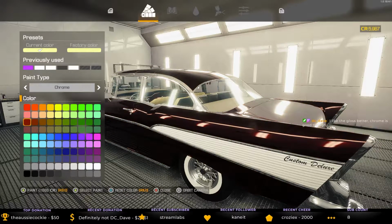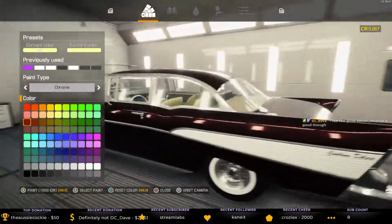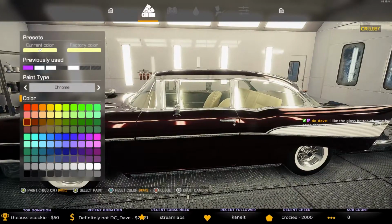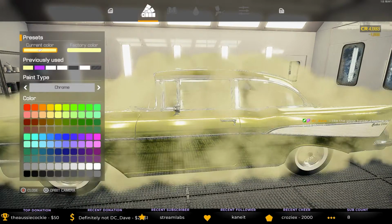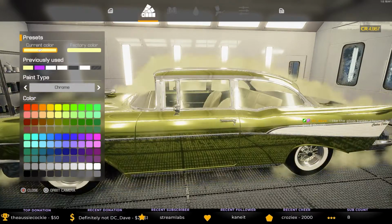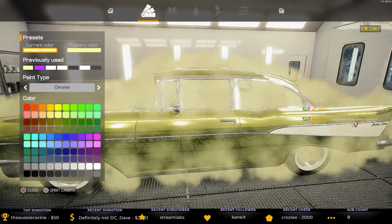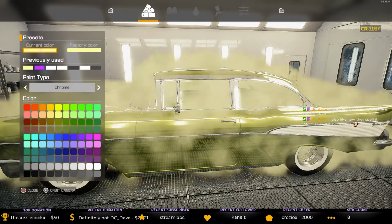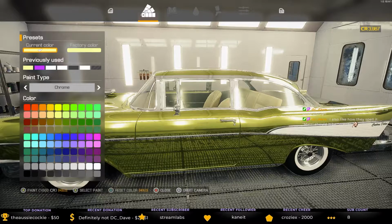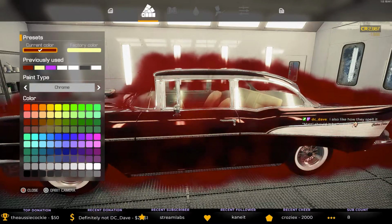You like the car? I'm gonna go with that. That's the color I wanted. Oh, it keeps going current color. I'm wasting money. I've got to select it first, then hold down the paint.